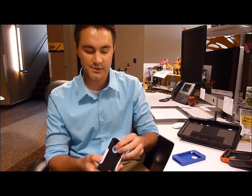There is coverage for the different access points, like the charging, so that when you're not using them, you don't have to worry about getting dust and dirt inside of there, but everything remains fully functional. And for the consumer that likes to just throw their phone in their pocket, the Commuter Series has become a very, very popular option.